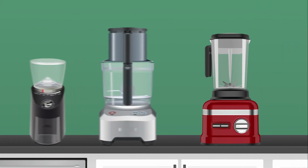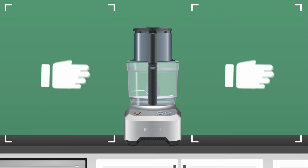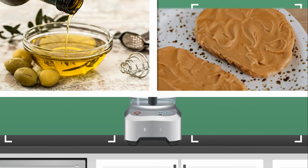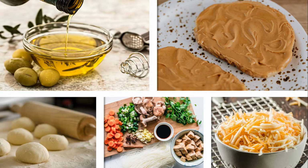Meaning, a food processor is capable of replacing several small appliances in your kitchen, giving you more cabinet and counter space. So, if you're looking to prepare foods like dressings, nut butters, chopped or minced vegetables, dough, and even shredded cheese, a food processor is going to make the whole process a lot easier and faster.